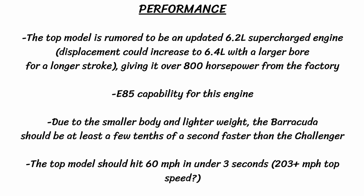The top model is rumored to be an updated 6.2-liter supercharged engine, and some are saying the displacement could increase to 6.4 liters with a larger bore for a longer stroke, giving it over 800 horsepower from the factory, and there's also word of E85 capability for this engine.